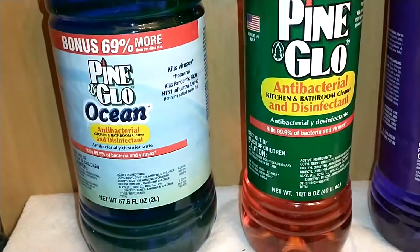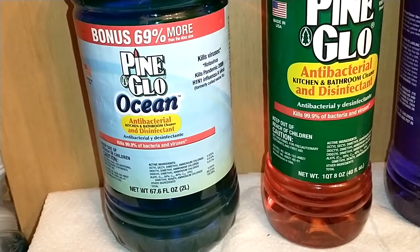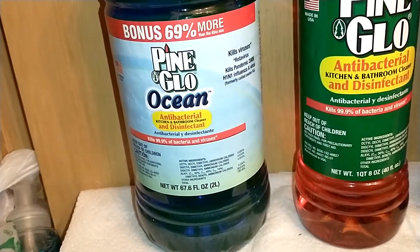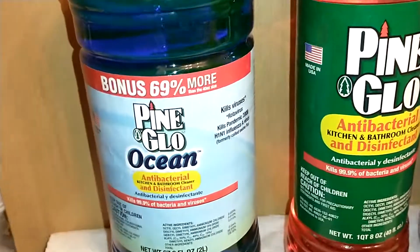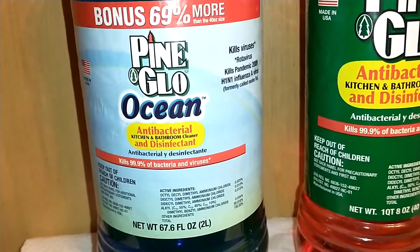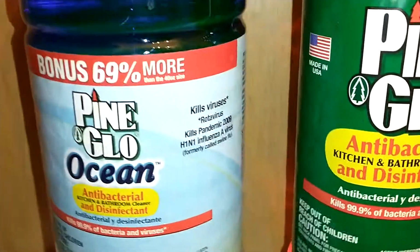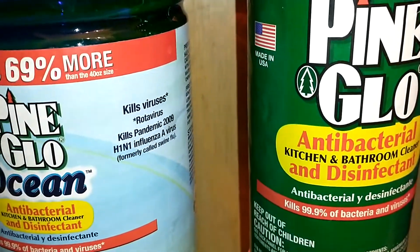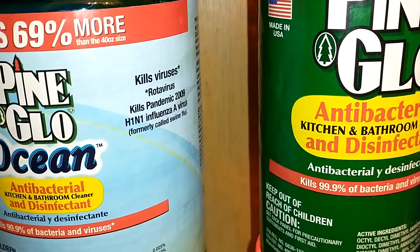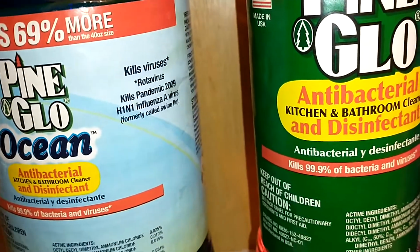Surprisingly, they have these Pine Glow Ocean antibacterial kitchen and bathroom cleaner and disinfectant. It kills 99.9% of bacteria and viruses. It was a bonus of 69% more. So it's regularly 40 ounces, and they gave you 67.6 ounces, which was generous. It kills viruses such as rotavirus, kills pandemic 2009, the H1N1 influenza A virus, formerly known as swine flu.